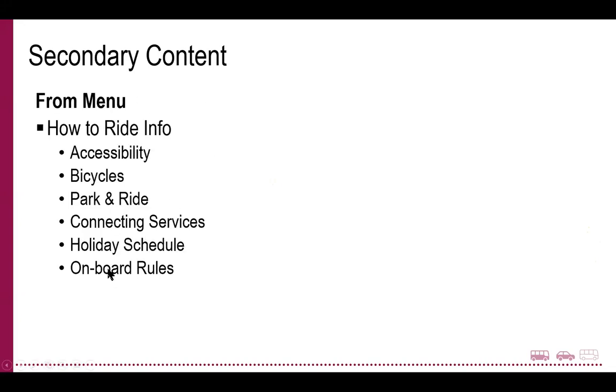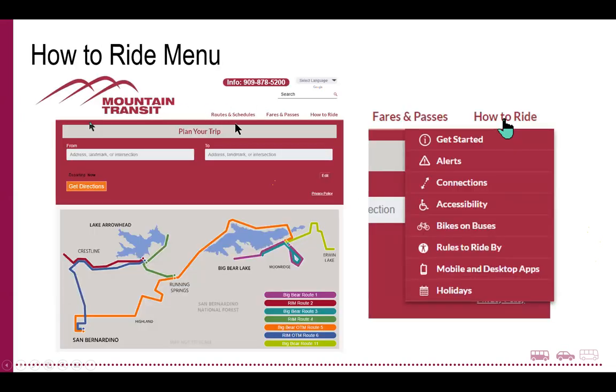So those are the big questions that riders have. Now, there are a lot of other little things that some riders need, or that riders need sometimes. They need to know about accessibility, about whether your vehicles are wheelchair accessible. Some riders need to know whether or not they can bring their bike with them, or maybe if there's a park and ride opportunity. They need to know about connecting service, holiday schedules. All of those are things that can be linked from a menu. So if we have our basic links, our basic information above the fold, maybe we have a how to ride link and it drops down and gives people a lot of other options they can choose from for those kinds of information that not everybody needs. It's not the first question you ask, but at some point someone is going to need to know.